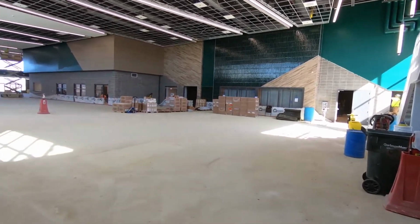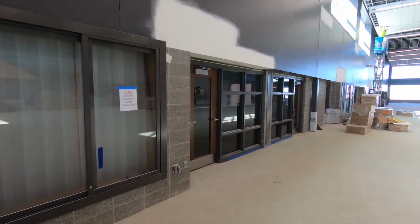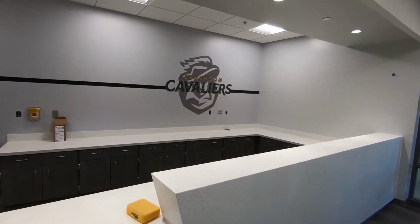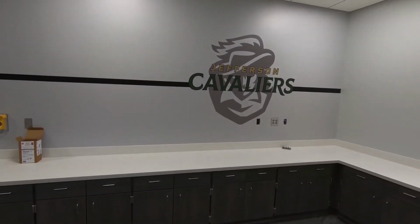Down the left-hand side, you have the administration wing, student services, and counseling. So it's a very similar setup to what you're familiar with in your current school. These are our administrative offices. This is where you would come into the school through the welcome window, be greeted, and then launch from here to wherever you need to go if you're visiting Jefferson.